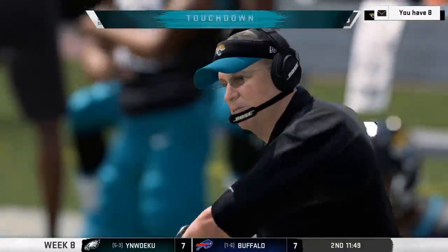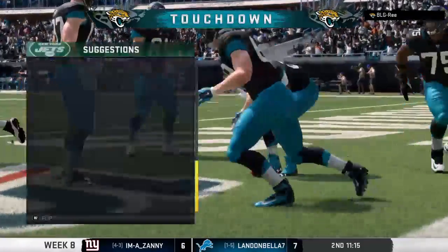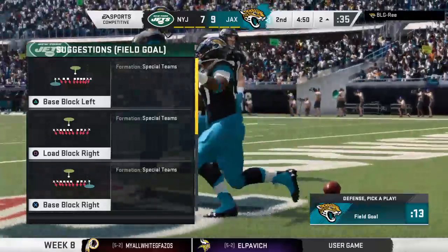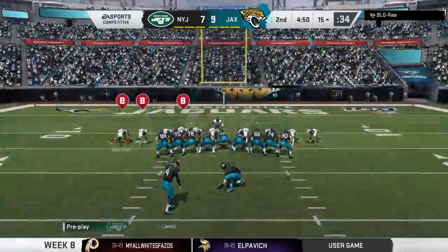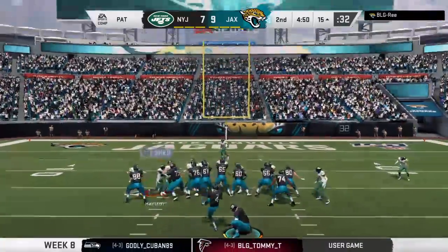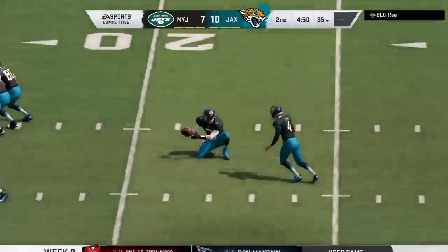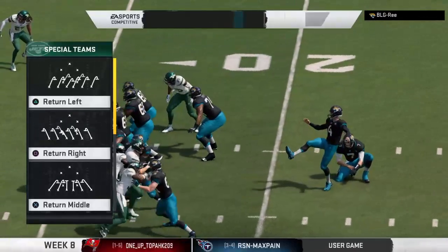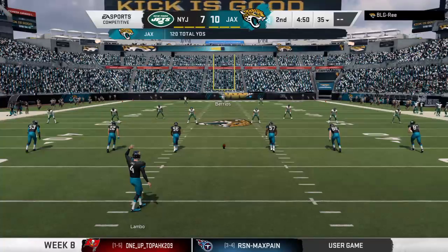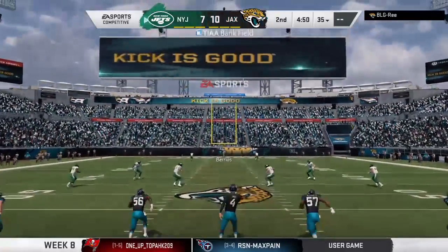And he takes it in. Touchdown, Jacksonville. Leonard Fournette with touchdown number 12 on the year. And once again, the Jaguars are back out in front. Point after by Lambo, up and good. And the lead is now 10-7. And Lambo now, after the touchdown, he'll kick this one away.